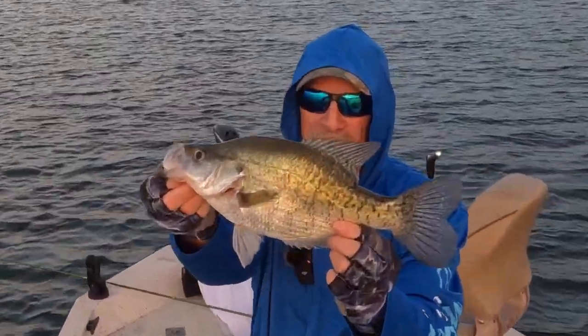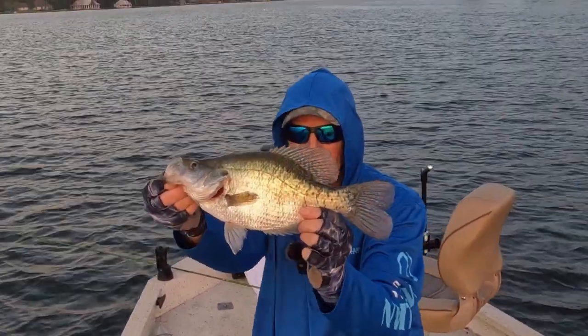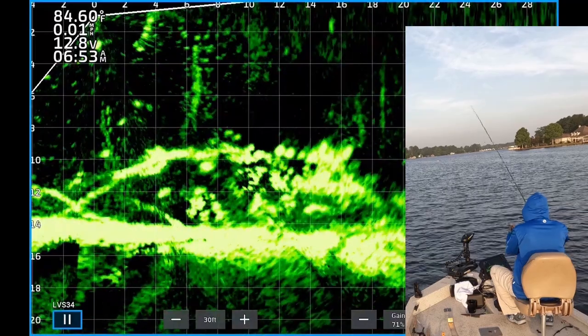Look at that thing. Look how thick that sucker is. Man, that's a nice one. So I decided to let them go. When they're over 13, I don't even like to eat them normally.